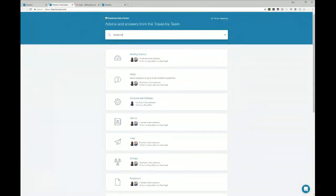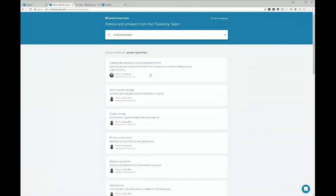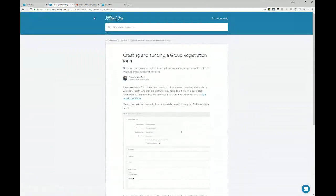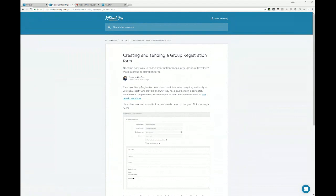So in that help center, I'm going to search for group registration and pull up this article. This shows you exactly how to do it. The instructions are pretty quick and easy here. I just went ahead and pasted that over into chat so you guys can open that up and learn a little bit more about group registration. But almost anything that you need is already in the Help Center.